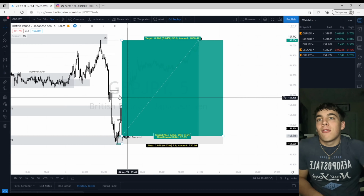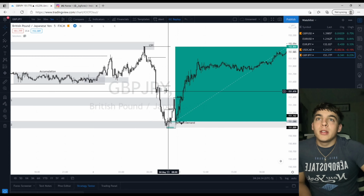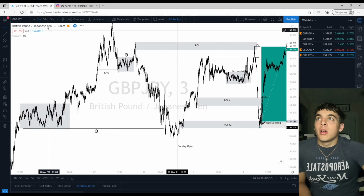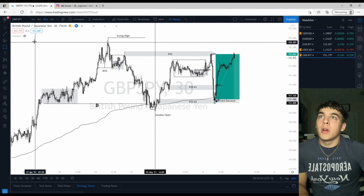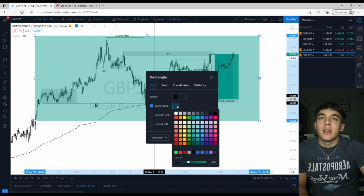And then take profit will be hit there as well. So it all depends. It's all about understanding these different forms of structure and potentially where you want to target. So we're going to go back up to the 30-minute time frame really quick, and to explain this overall trade, I'm going to go ahead and shade this up. I'm going to change the color of this.